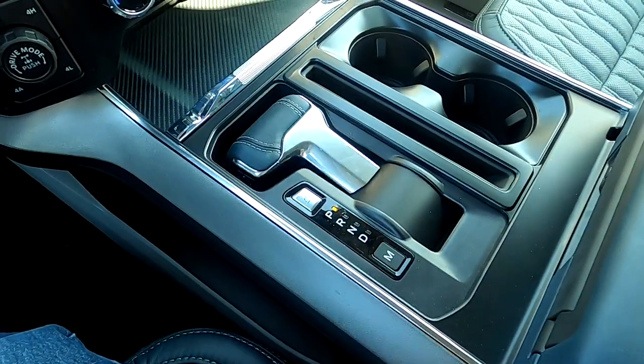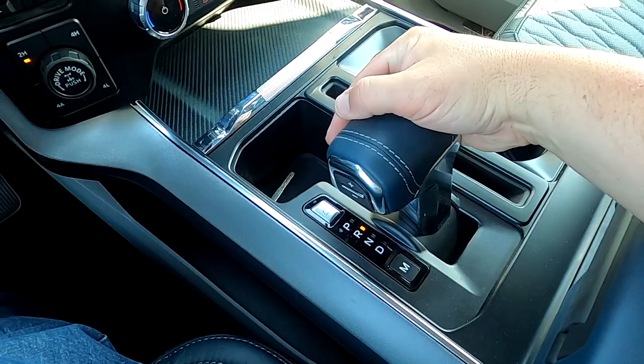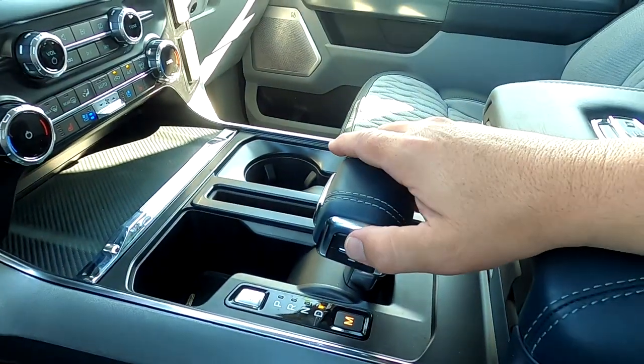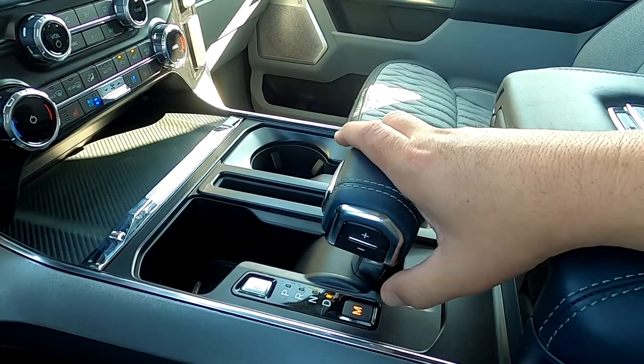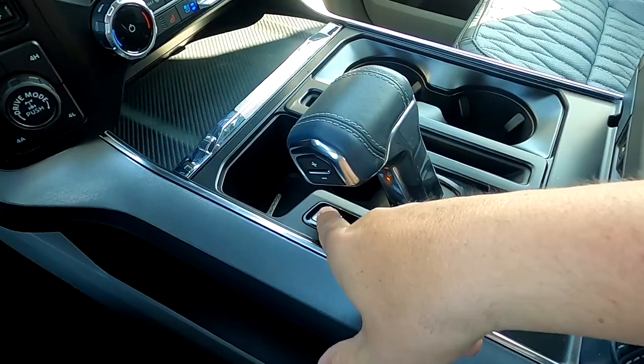The transmission on our truck is a slightly modified version of Ford's in-house electronically controlled 10-speed 10R80 select shift automatic, with manual shift control and software calibrated specifically for truck use, including drive modes like tow haul mode to help customers better manage towing heavy trailers.